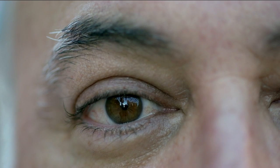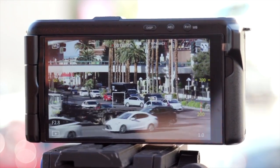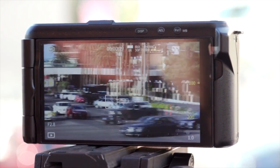What else? One thing we noticed pretty quickly is that there is a pretty intense rolling shutter on the camera. Oh yeah, the rolling shutter is not good, I'll put it that way. I think we both said it's probably one of the worst we've ever seen. Whether that will improve, I don't know.